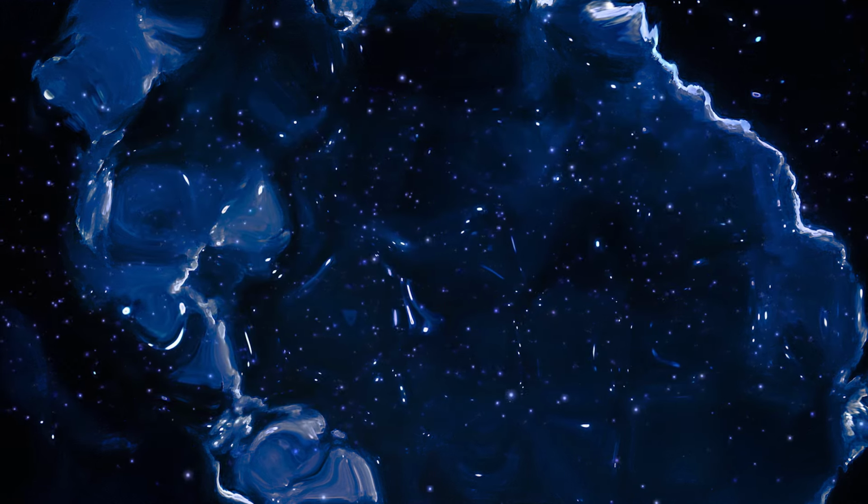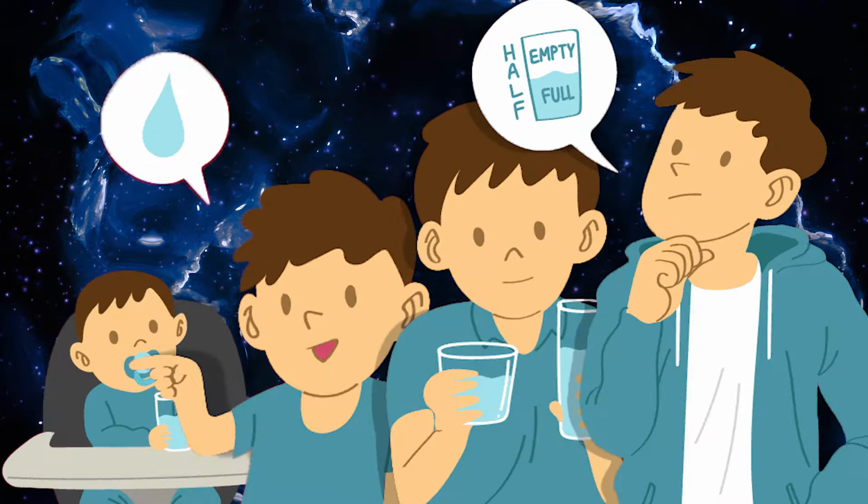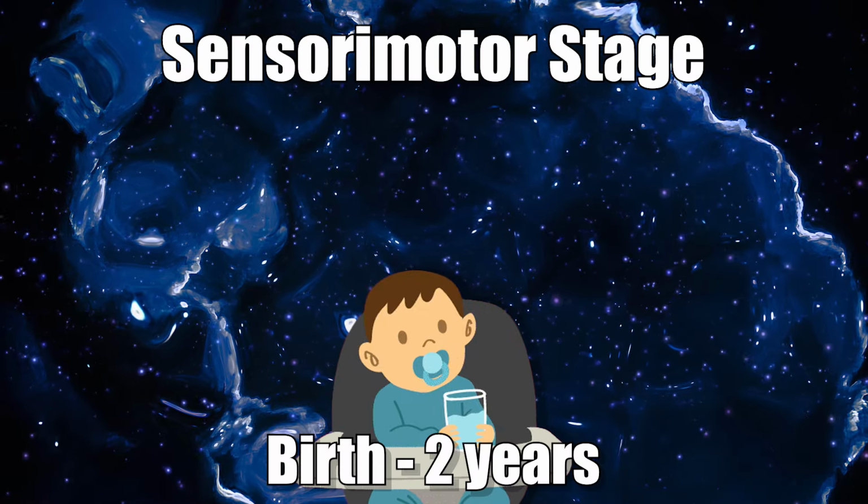Child Time Experiments is about Jean Piaget's research on children's perception of time, and it's perhaps the most important study when it comes to understanding how we learn time. Piaget describes the development in 4 stages. The first stage is the sensory-motor stage.